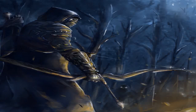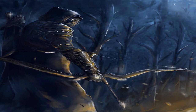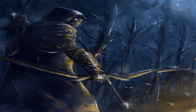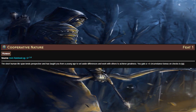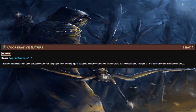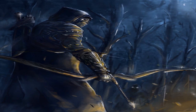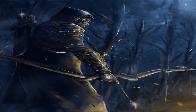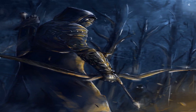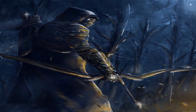At level 3, it's time to talk about general feats. You can take these in any order you want, but you will need to take Ancestral Paragon for cooperative nature before level 9. The other feats you should take are the 3 feats I always take, which are Toughness, Die Hard, and Canny Acumen for our will saves. And then we'll want to take True Perception at level 19.